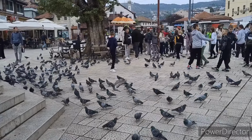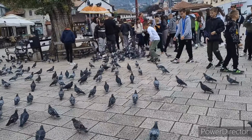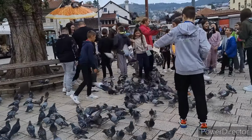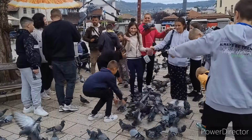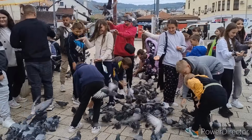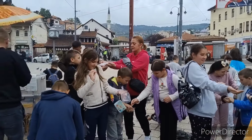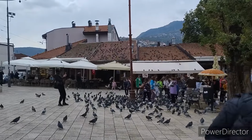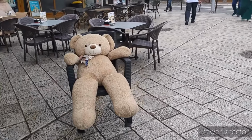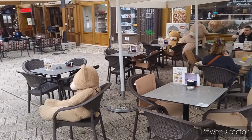So this is Pigeon Square, apparently. Not sure why. A bit like Trafalgar Square in the old days. Here you go, you can buy a bit of corn to feed them with. Dirty old rat things. And a fountain and the pigeons and the multiple mosques. You've also got teddy bears at the cafe, which I'm finding quite bizarre, I must say.